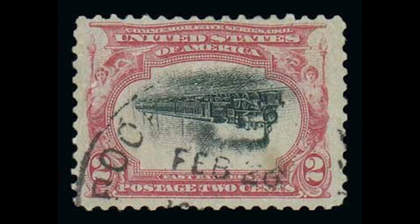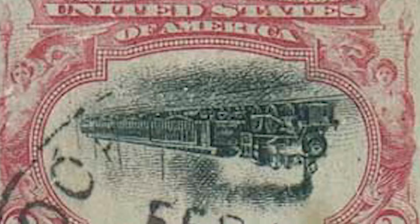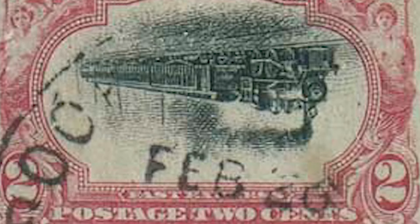Absolutely crazy. Remember what I said at the start of the video about inverted pictures? Here's another example, and you can tell that this stamp has been used. It has that postmark on top of it saying February 26. But this is a 1901 2-cent Pan American inverted stamp. This one sold for $83,000. Absolutely mind-blowing for a stamp.